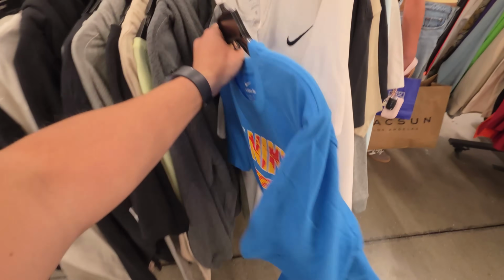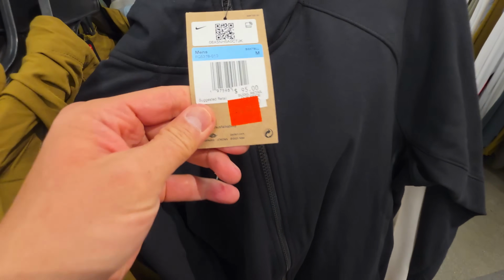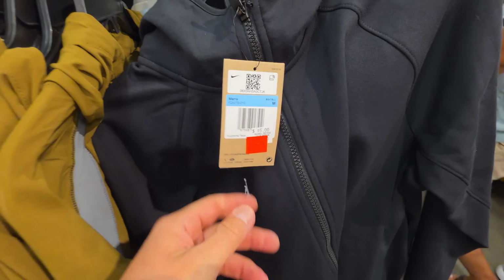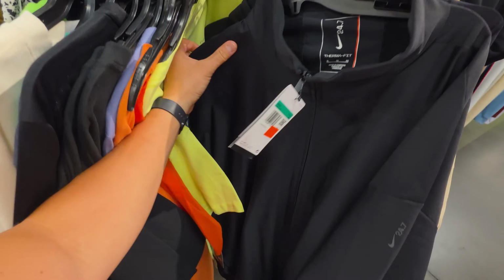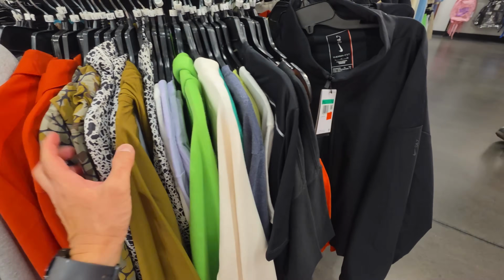Damn you, budget tee, getting in my way. 45 for this Jordan jacket. Super thin, but material seems hella nice. You get 45 off of all this stuff. Pretty freaking dope. Yeah, if you can shop off season, 90 for that.